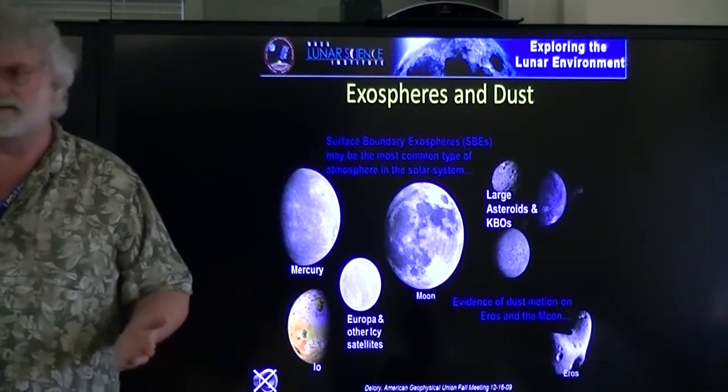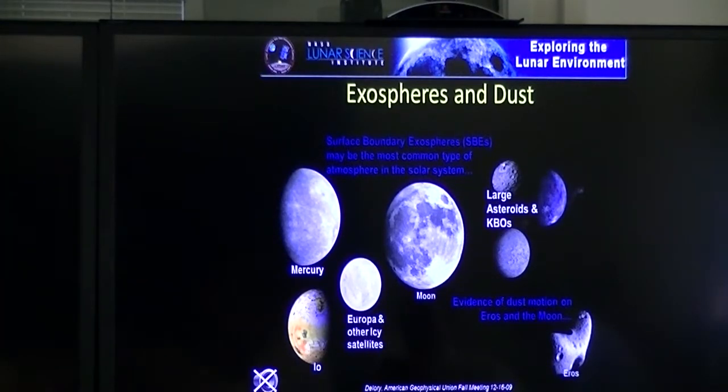Why do we care? Well, it turns out that this type of atmosphere that the moon has, this surface boundary exosphere, is an example of what is probably the most common type of atmosphere in our solar system. Mercury has one, our moon has one, many of the asteroids, many of the moons of the giant planets, even some of the distant Kuiper Belt objects, icy worlds beyond Neptune. The most common type of atmosphere in our solar system, and we know very little about it. But we happen to have one in our own backyard.